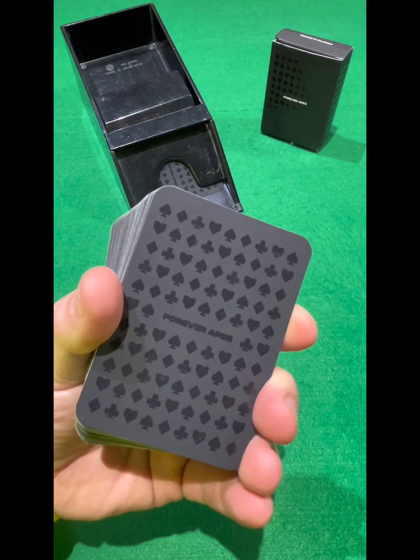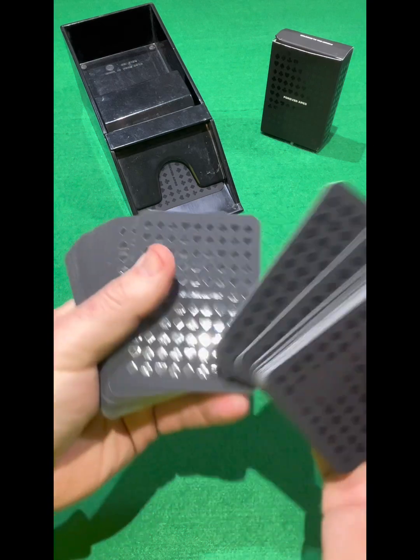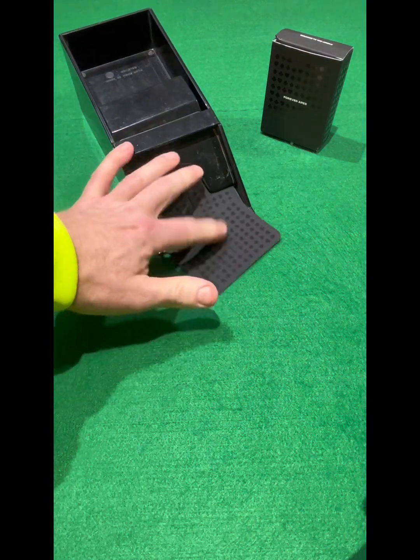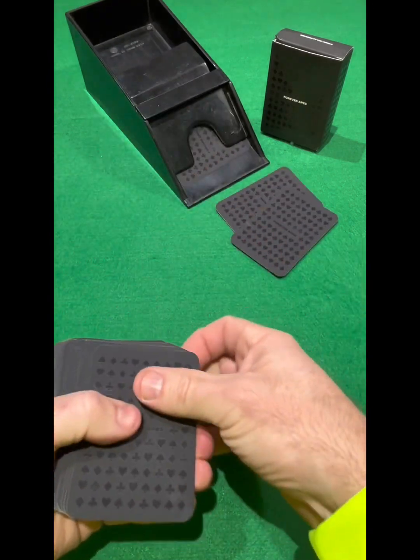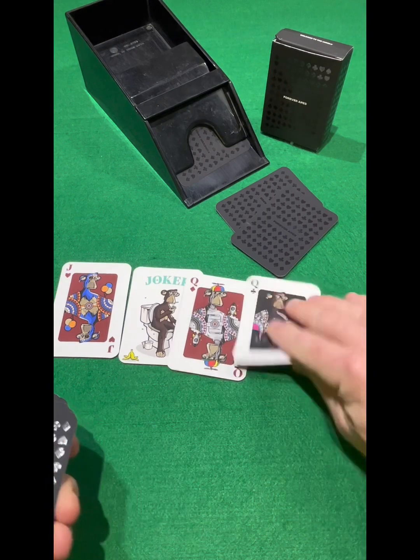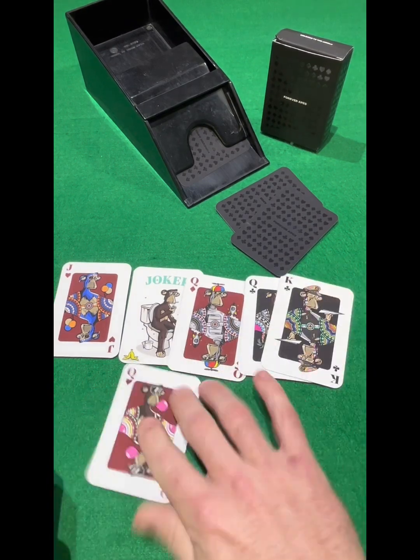Okay, so these cards are best for single deck games like Texas Hold'em and Blackjack. They're not designed to be dealt out of a shoe because of the soft touch finish, they tend to get stuck. The face cards and Joker feature a handful of A-list apes like PP Man, Tropo, Board Space Ape, the Miami Ape, Captain Trippy, and others.